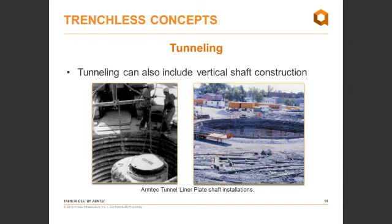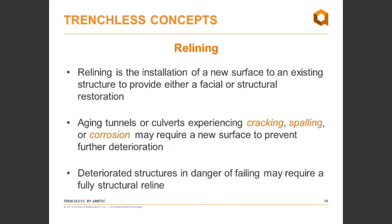Tunneling is not always horizontal either. It can be vertical construction as well. It's quite common, particularly small diameter shafts. As you can see in the picture on the right, that is a very large diameter shaft, so 30+ meters. That's actually our tunnel liner plate reinforced with W beams about every half meter, every ring. So definitely a wide range of applications that we can do with our tunnel liner plate. We'll get into more specifics with our tunnel liner plate in a minute.